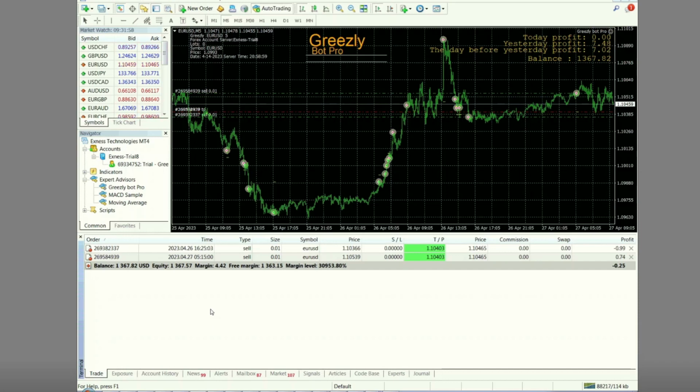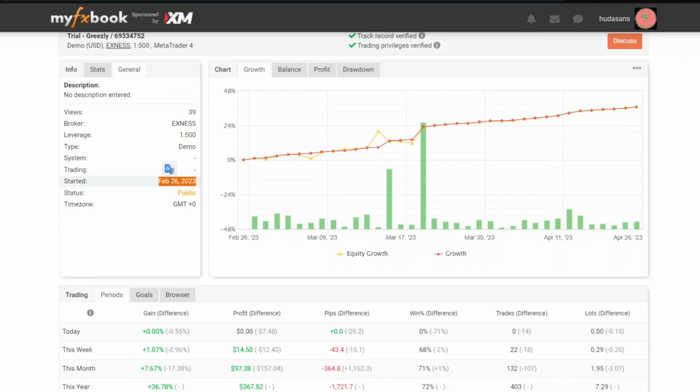For more details, I will switch to my Myfxbook account. My trading starts from February 26, 2023, and as of April 26, the profit is 36.78%.